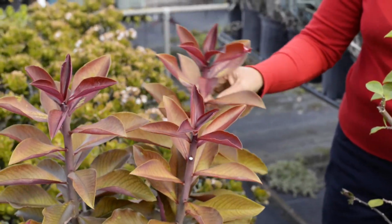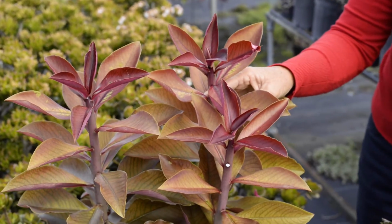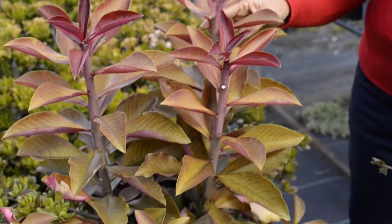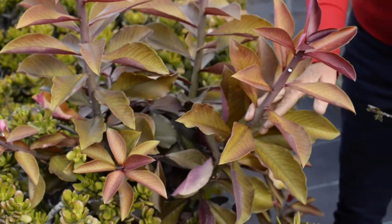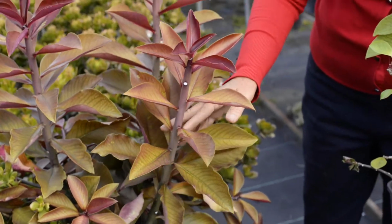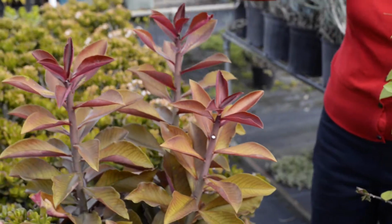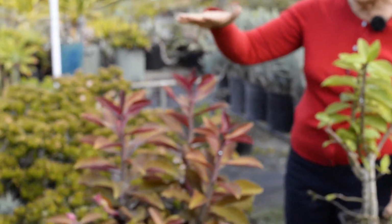This plant is quite useful as an indoor plant in a fairly well lit position. You don't want to put it in too dark a position. It's not very common, it's quite rare, but it's a fantastic addition to your collection of indoor plants. So it's going to get no taller. This is about its mature height, maybe just a little bit taller.